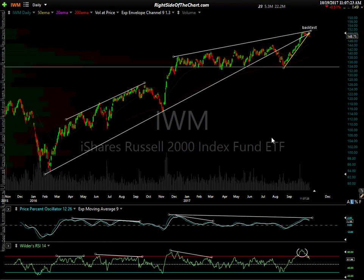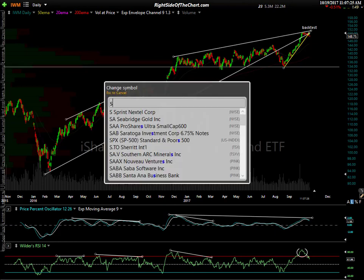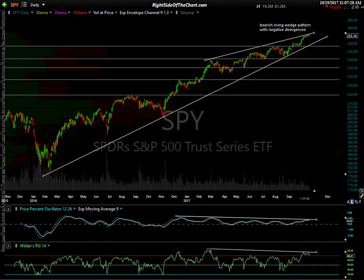So that's that. Big picture on, let's see, SPY. There it is. It's a pretty clean board. What I'm watching here is this uptrend line. You can see it come in off the early 2016 lows, so there's a nearly 2-year-old uptrend line, pretty well defined with these reactions. And you can see right now we're forming a bearish rising wedge pattern with negative divergence. There's your divergences down below. So that's the big picture.